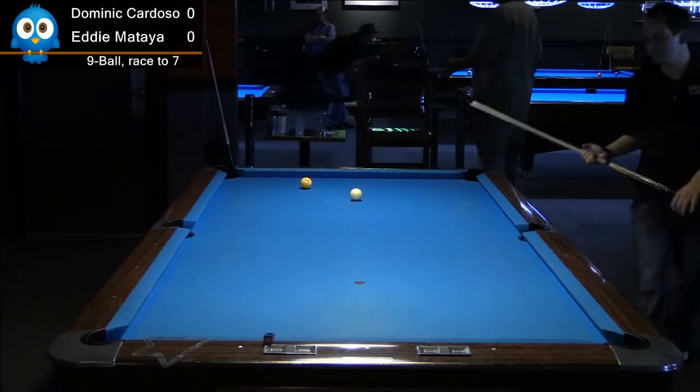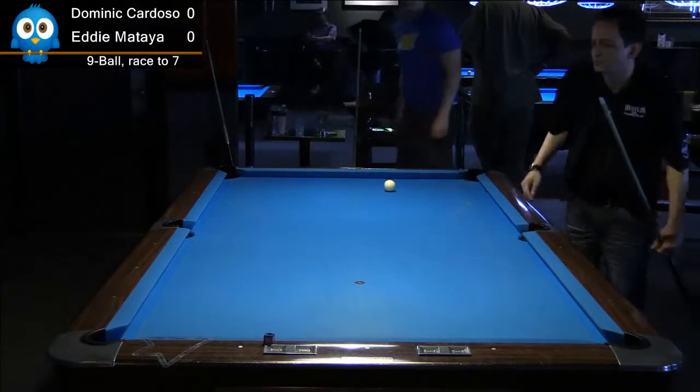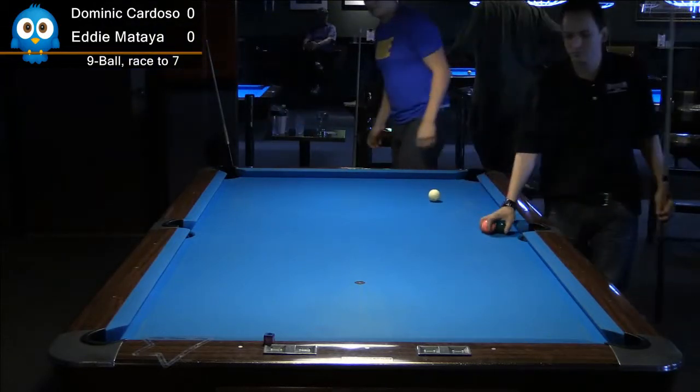And he bobbled that ball out. Oh, my. Two-stroked it. And he overcut it. He shot right into the side rail. Well, that makes it 1-0 Eddie.